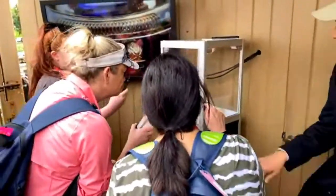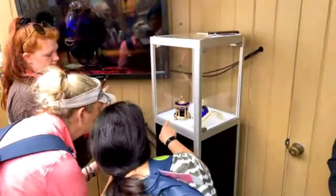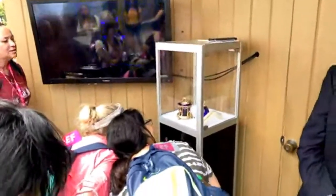So parents, if you see an $18,000 charge on your credit card, you'll know your kid's coming. Surprise! Surprise! It's there.